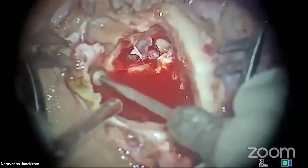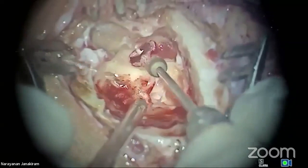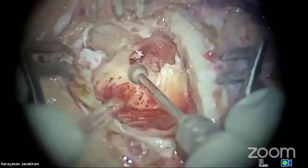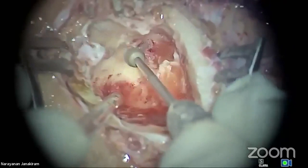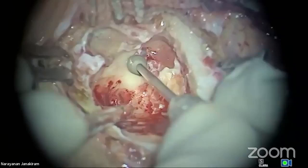Now I'm trying to expose the sinus tympani. See, see, see. So this is the cholesteatoma. And now I'm reducing the facial ridge exactly at that level. Can you see, my dear friends? That tympanic plate. Okay, now you can see here. I didn't do anything. That's all, my dear friends.